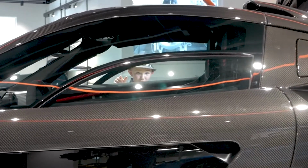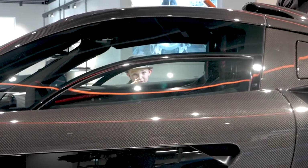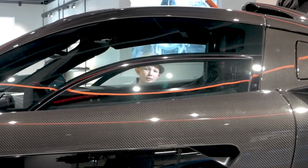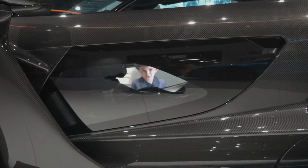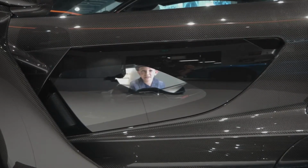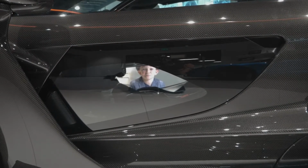The lower windows are the only ones that are retracting, so it can make it hard to get your Starbucks drive-through. I like to call these lower windows calf windows because everyone can see your calves.